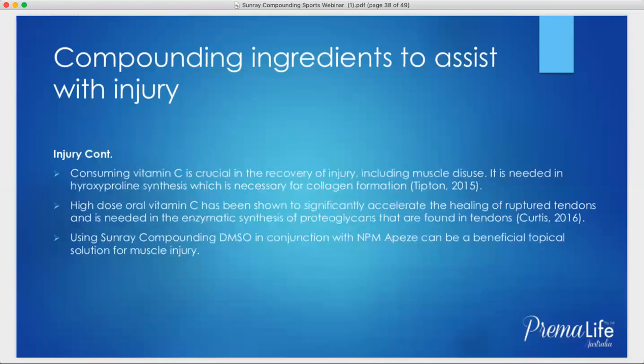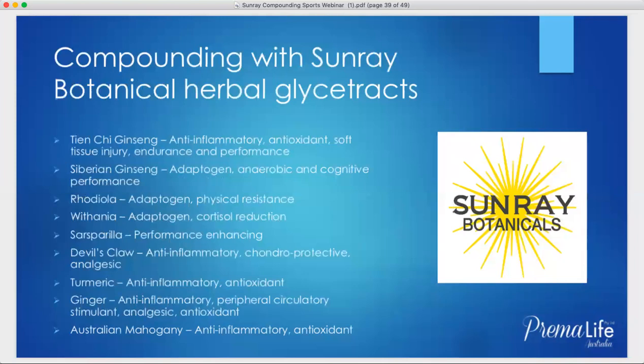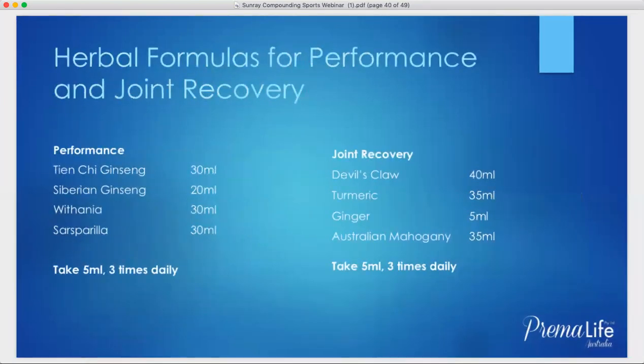Using Sunray compounding DMSO in conjunction with the NPM appease can be a beneficial topical solution for muscle injury, which is what we're going to talk about when we do the next podcast. Next one. So we're over time. The Tianzi Ginseng. So that's just a summary of the glycitrax, which we've been over. Next one.